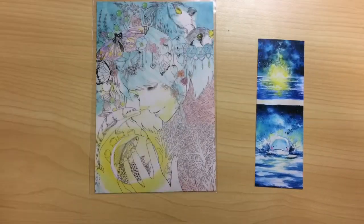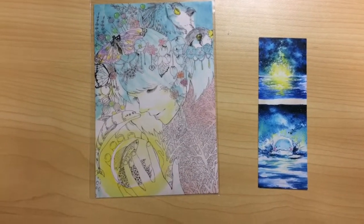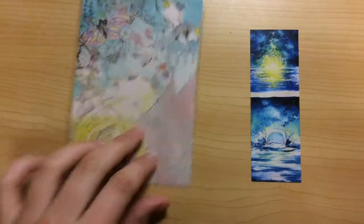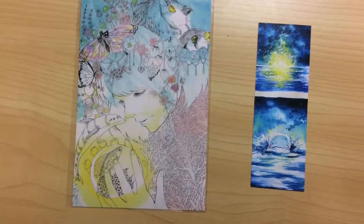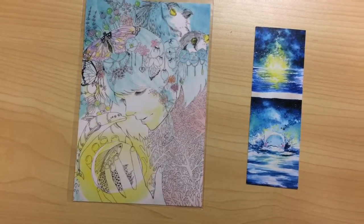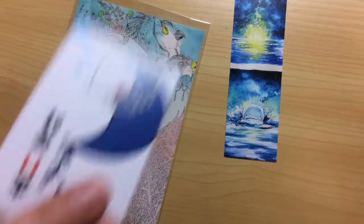Next is this artist. This was free and this was 100 yen. I don't have their information though. Oh no. I really like them. They were really sweet. It might be this. I am unsure.